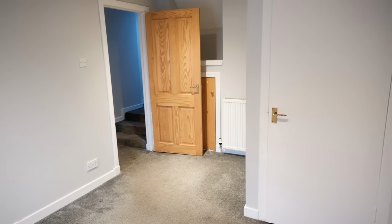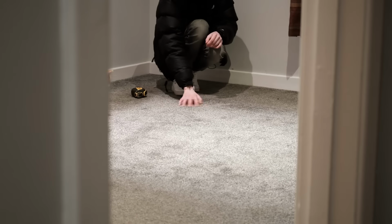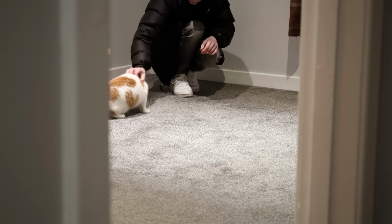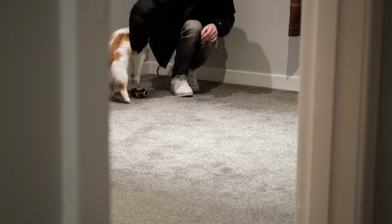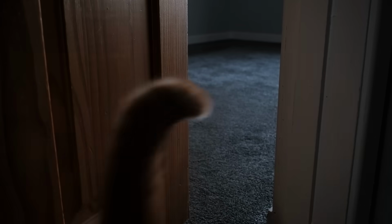I had a builder come in to look at the place and just discuss the viability of our ideas, and he suggested putting a kind of invisible or flush door in front of that storage so that it's almost like a hidden wardrobe. So that's something cool that we're considering here.